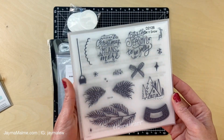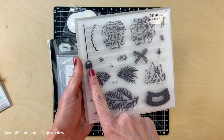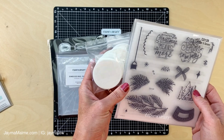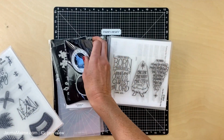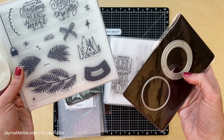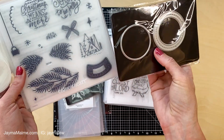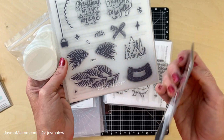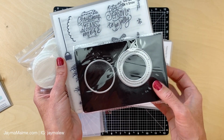This one is really cool because it is designed to create a snow globe or an ornament. And you can use it with the new small shaker windows and this die here. You don't have to use it with those, but it's sized perfectly. So this is the new small shaker window dies. And so it's sized perfectly to go on top of this little snow globe stand or to be an ornament. And then these sentiments will fit perfectly inside there as well.